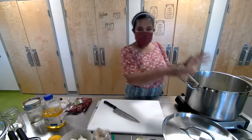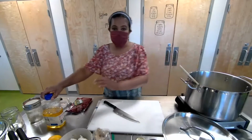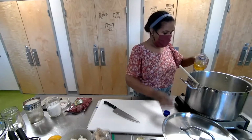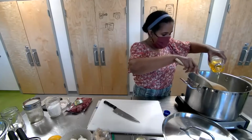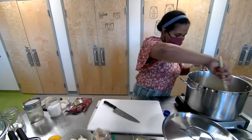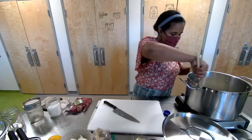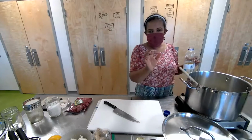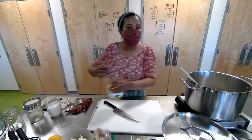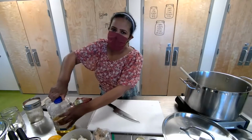So my onion is already in the pot, so I'm going to use some oil. I have 3 medium onions. I'm putting some oil, and then you can fry your onion. Put medium heat or a little bit high, between high and medium. In the beginning, you need to fry the onion quick, but then we can make it low.